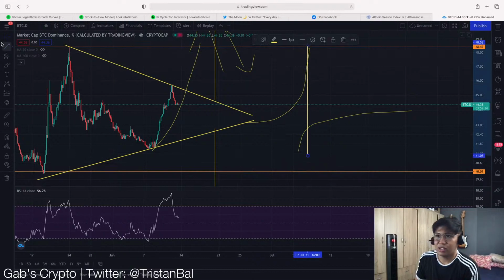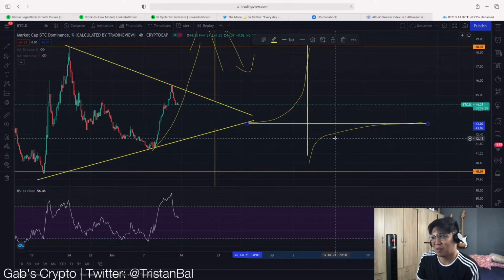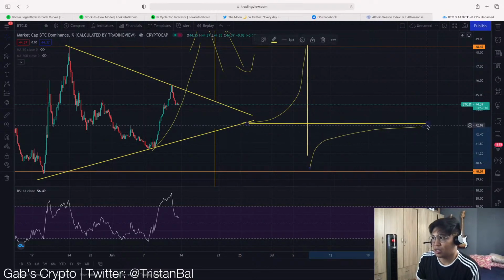kay inverse chart. Samantalang kay logarithmic, ang asymptote niya kay x-axis. So, masyado siyang mathematical. So, ito, exponential growth is asymptotic siya kay y-axis. Logarithmic growth, asymptotic siya kay x-axis. So, ayun, mga mathematical equation pa din. So, more on math pa din siya.